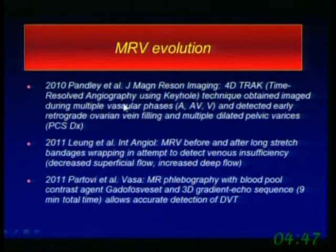4D TRACK, time-resolved angiography using the keyhole technique, obtained images during multiple vascular phases, arterial and venous, and detected early retrograde ovarian vein filling in multiple dilated pelvic varices for pelvic congestion syndrome diagnosis. There'll be a whole session in the afternoon, but this was actually one of the very rare studies that showed the MR was able to detect reflux.